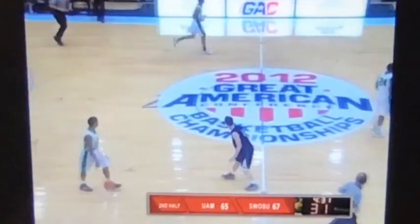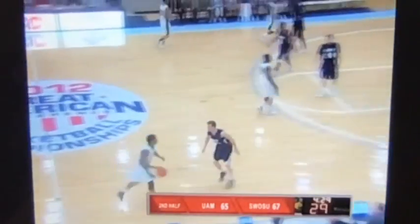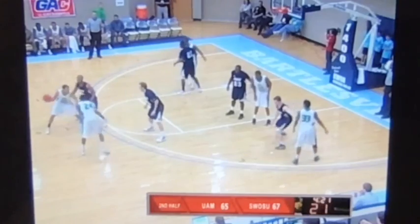UAM will inbound it. 66-65, your score now. 67, I should say. And here comes Forge. Forge on that outside. Gets it up this time now to Hall. Hall trying to find Crow. Crow's found at the top of the key.